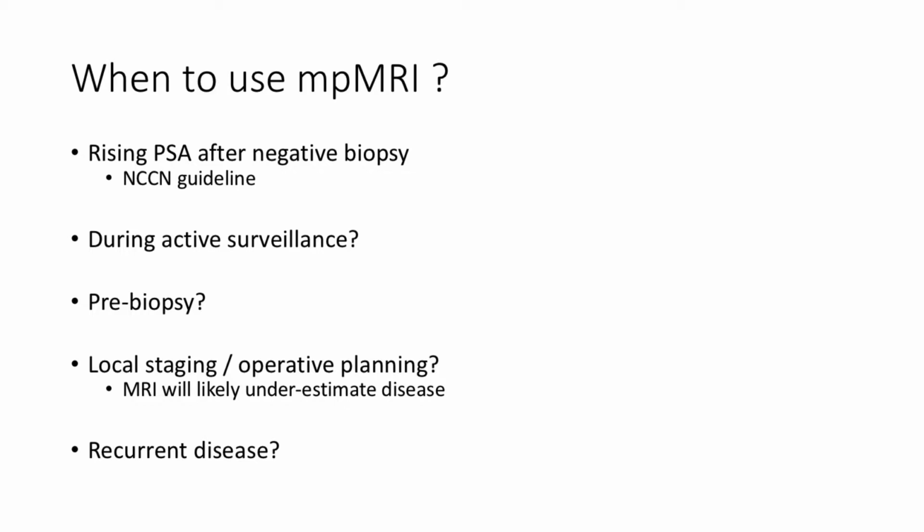Question is, when do we use multiparametric MRI? I guess these days it's more like, when do we not use a multiparametric MRI? The NCCN guidelines recommend using it for patients with rising PSA after a negative biopsy. More and more people are using it during active surveillance, especially before the confirmation biopsy. A lot of people now are moving towards using it pre-biopsy. Is this justified? I'll talk a bit more about that as we go through.